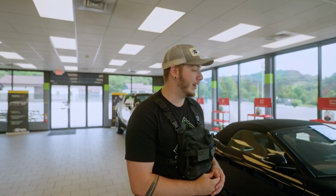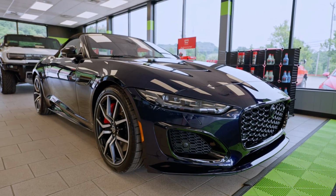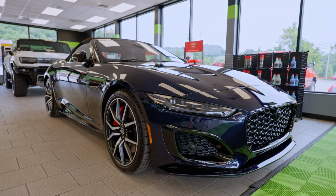So I'm going to be filling in, and we're going to start up here with this Jaguar. We already got a ceramic coating and a full front in PPF.